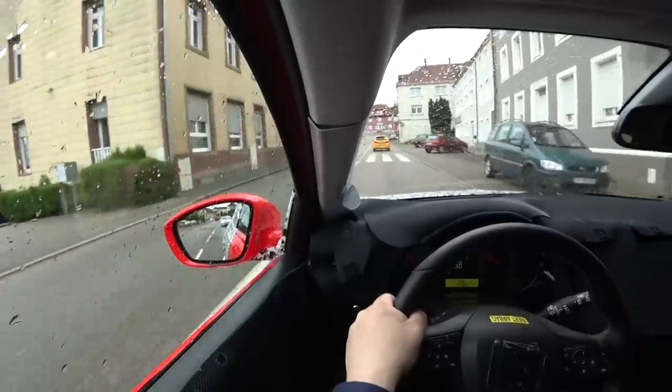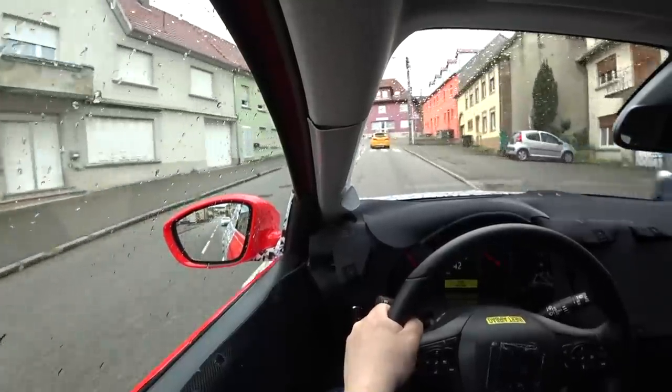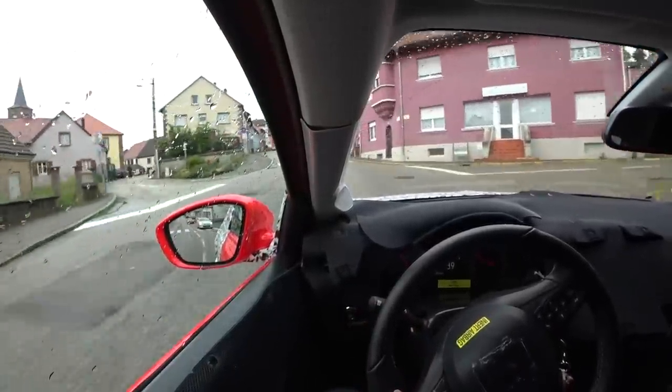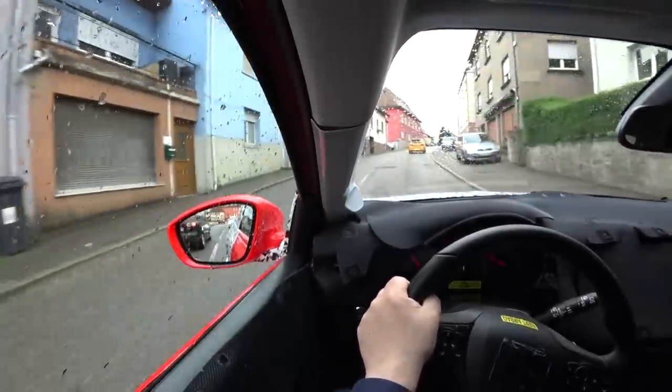Well, of course, we were always going to have quite a lot of fun on those out of town roads, but how does it compare to the previous generation once you get it in town? Well, there's obviously not a huge amount to get excited about, but it's polite, it's friendly, it doesn't feel in any way too sporty or too dynamic for a nice shopping trip.